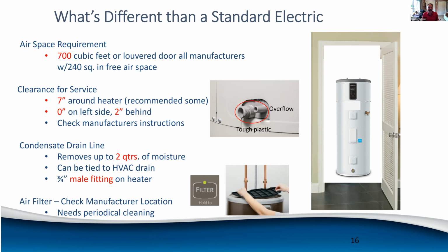You can, again, as long as it's protected, as long as it's got enough volume of air to be able to make air exchanges. And then you've got to have a way of being able to dispose of that condensate water that it's going to collect when there's any humidity in the air. So we can talk more about that at the end if we need to.